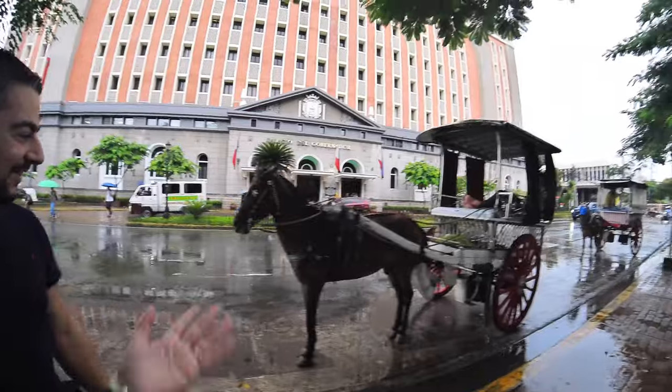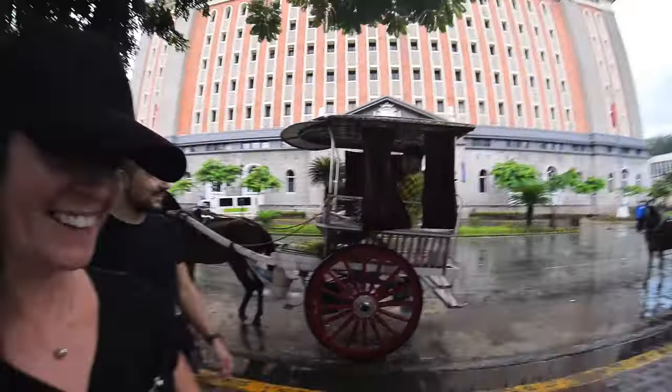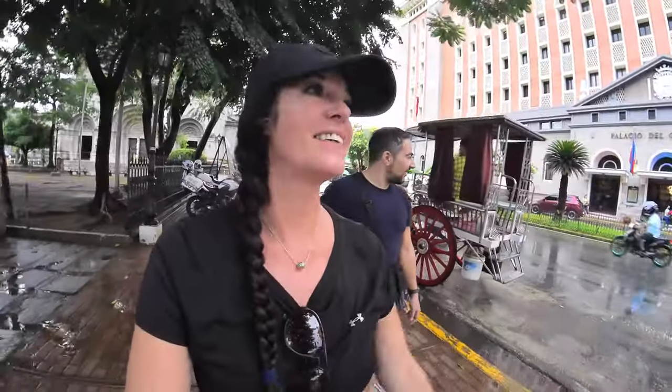Okay, so it's still raining a bit, but it's manageable, so we're going to make our way down. Look at the beautiful horse.